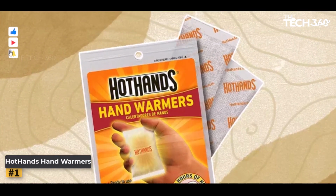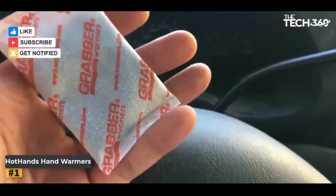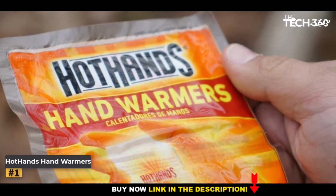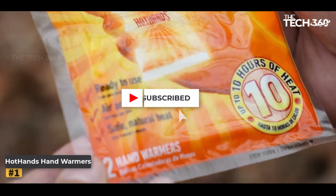Another notable advantage of Hot Hands Hand Warmers is their convenience in situations where recharging batteries is not an option, such as camping trips. When you're out in the wilderness, away from power sources, these reliable hand warmers become an invaluable asset, ensuring your hands stay warm and nimble even in the most remote locations.